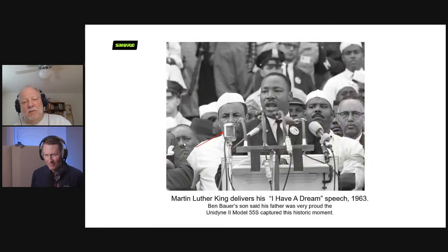Another very famous moment in history, of course, is Martin Luther King delivering his I Have a Dream speech in 1963. There is the Unidyne there, pointed out. This is the Unidyne 2, the smaller version, by the red arrow. And Ben Bauer's son said this is one of the things Bauer was very proud of, the fact that this was used for that very famous speech.